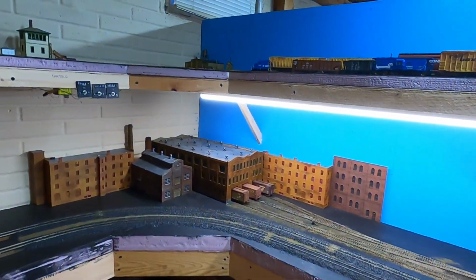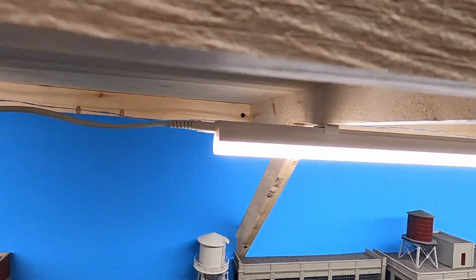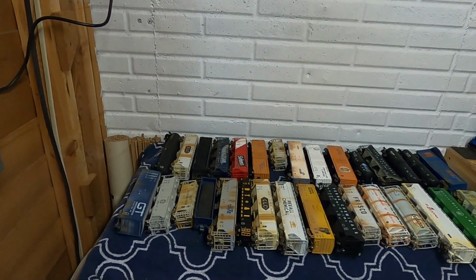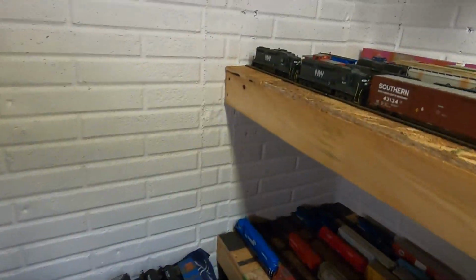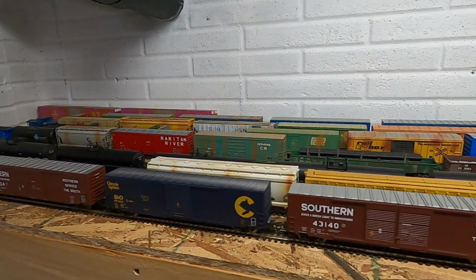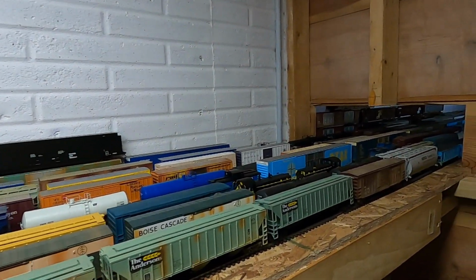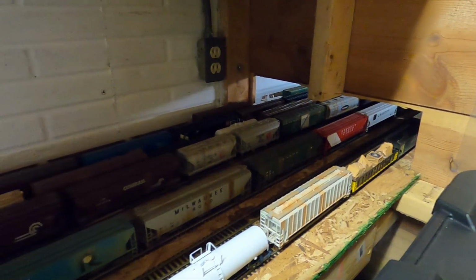So then we go into the second part of the staging area, which is just an elongated part of the whole thing, which holds more storage. The upper half. In the lower half.